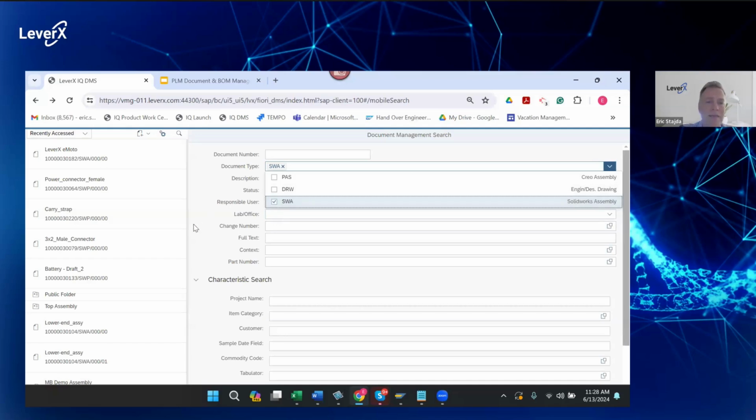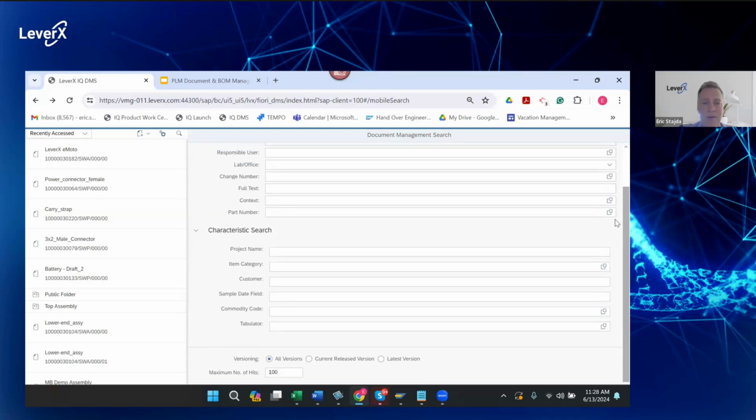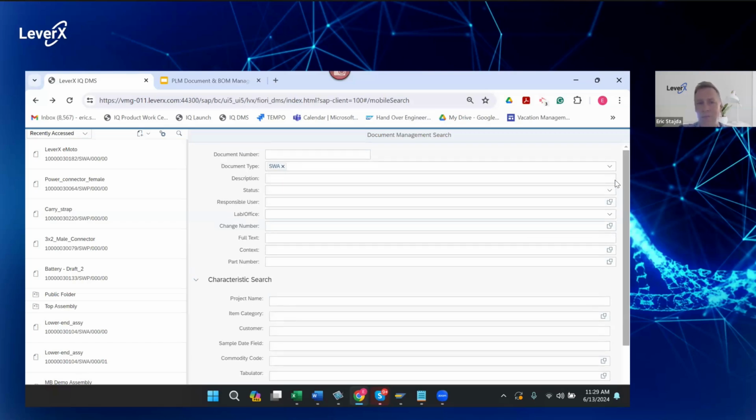Right away, when I click on that, you're going to see that what's going to show up are my characteristic values. These are the business attributes that are related to that document type. So I could go down here and search based on the project name, the category, the customer, the commodity code, etc. These are attributes that you define for the document as part of the attributes that you want to search for. But you see, by selecting the document type, the attributes that are relevant to that document type automatically appear.